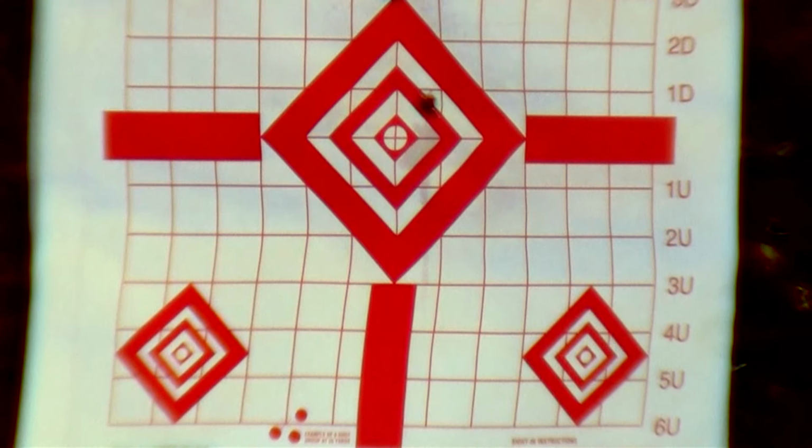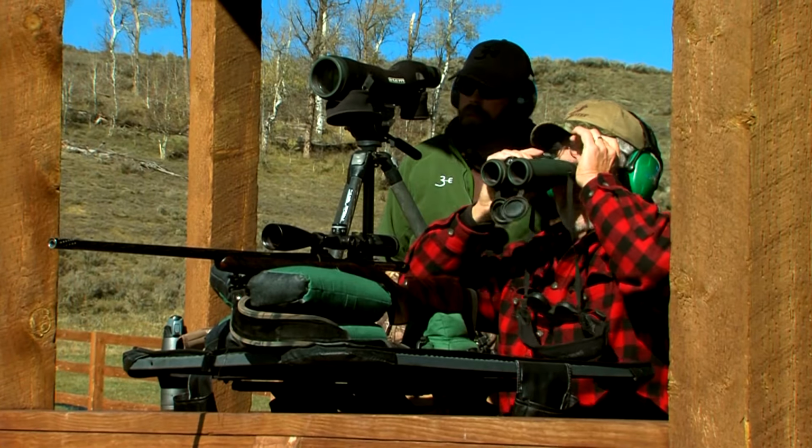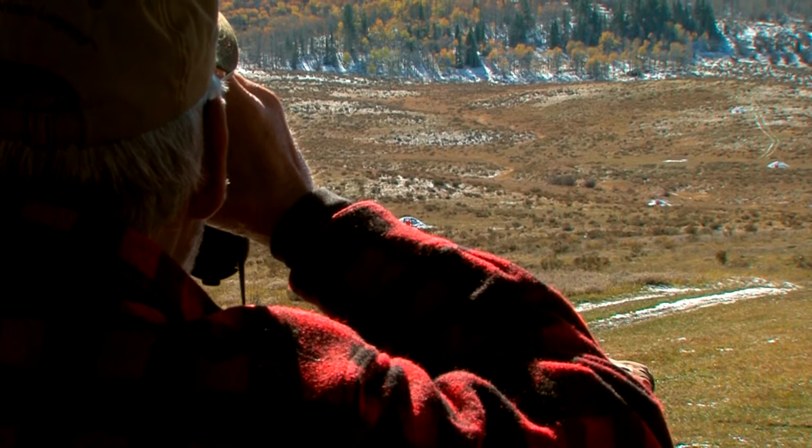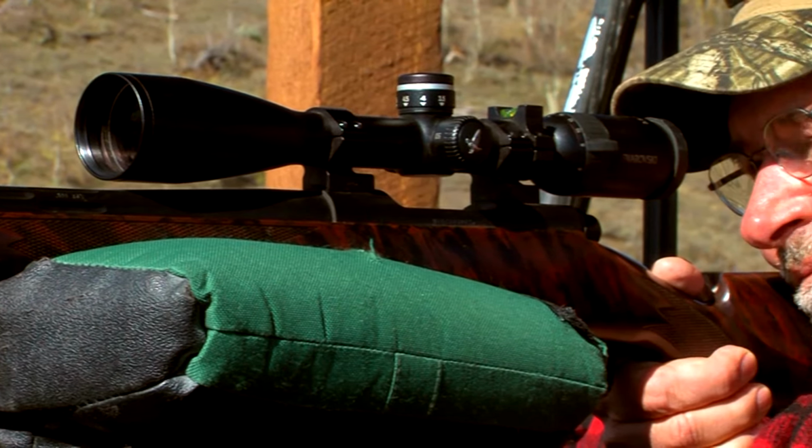3/4 of an inch high, 3/4 of an inch right. So I turned the bench over to Bob, and Bob didn't waste a whole lot of time at 100 yards. He started stretching it out. I think he ended up going after that 650-yard gong. That Bob can shoot, and he's not afraid to show it.